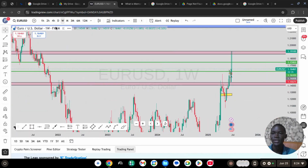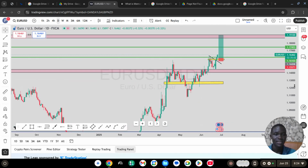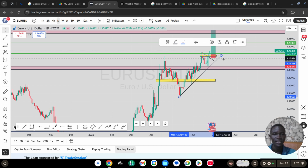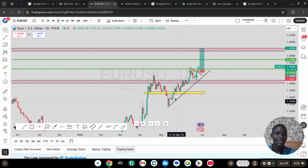Let's go into a daily time frame and see what is happening, guys. Remember last time I told you, if the market had come and given me a third touch of the trend line, that's when I'd be able to jump into this trade. I didn't jump into this trade somewhere here because the market didn't give me a clear, good entry. That's why I didn't jump on it.